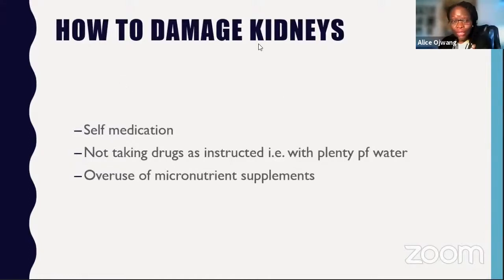The other way to damage your kidney is not taking drugs as instructed. If you're on chronic medication, blood pressure, diabetes, kidney problem, cancer, whatever it is that you're taking long-term, most of the drugs have waste, and this waste has to be eliminated by the kidney. And so if you don't take enough fluid, most of the time they say take plenty of water, take with food, take on an empty stomach. These instructions also are very important for kidney function. So follow the instructions. Sometimes when you take maybe from 3 to 5 drugs, you end up being sick because of the side effects of the drugs. So you should manage that very well.